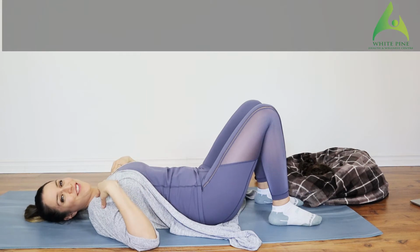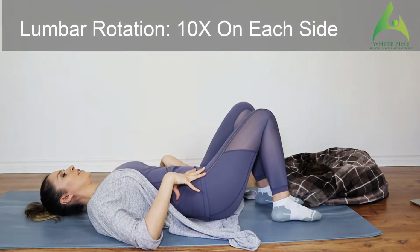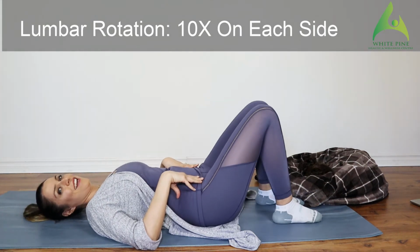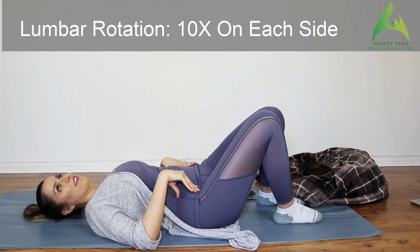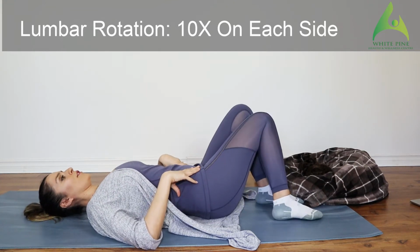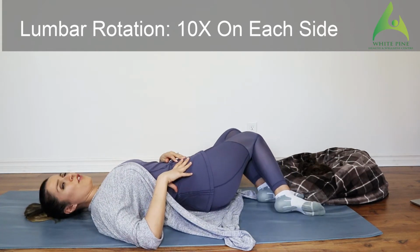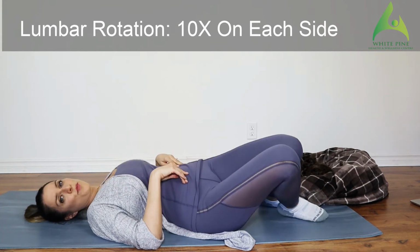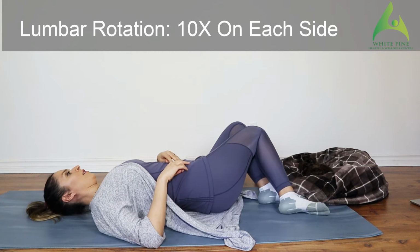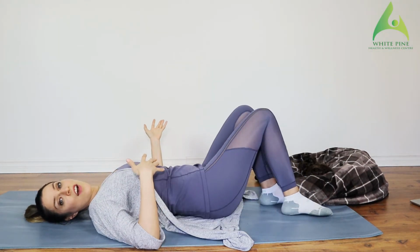Make sure your shoulders are relaxed, your neck is relaxed, and all you're going to do is gently tilt side to side, okay? And this is pretty slow movement. And see how you feel. If you want, then eventually you can go a little bit deeper. We're just creating a little bit of rotation in our spine. And you can repeat this 10 times on each side.